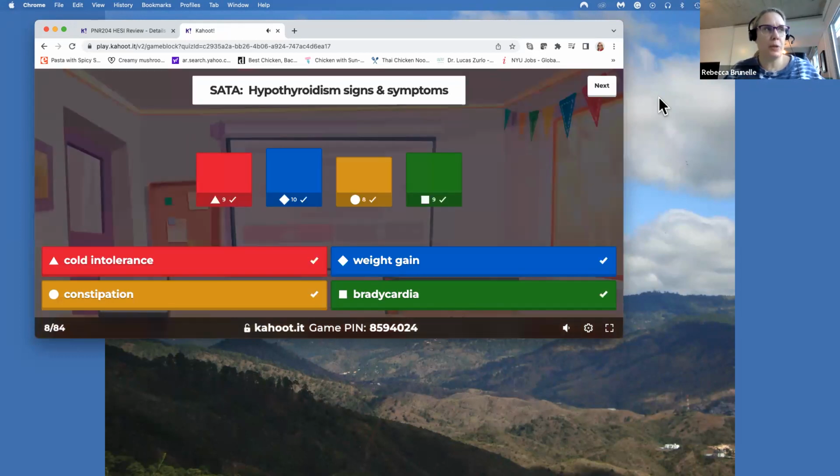All right, good job. So if they haven't been diagnosed with hypothyroidism or they're not on a high enough dose of their replacement medication, you could see all of these things.